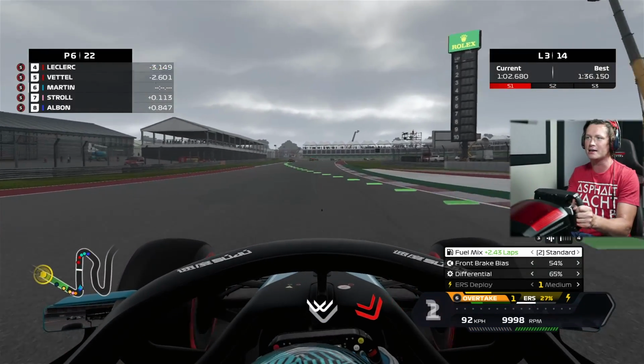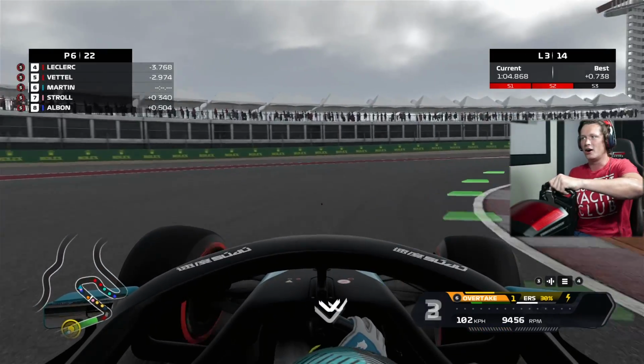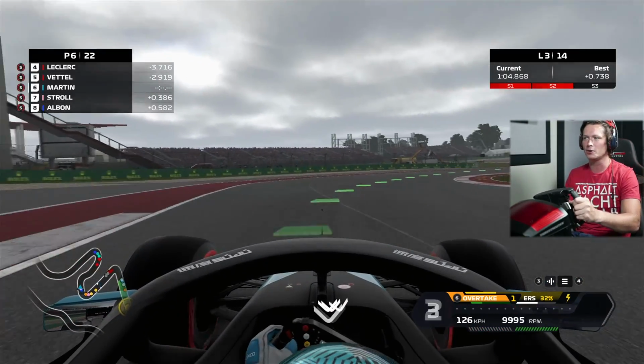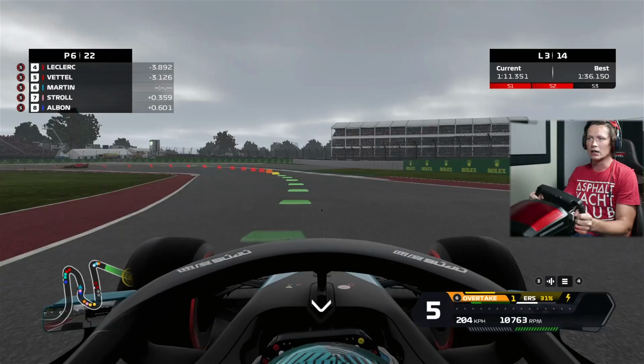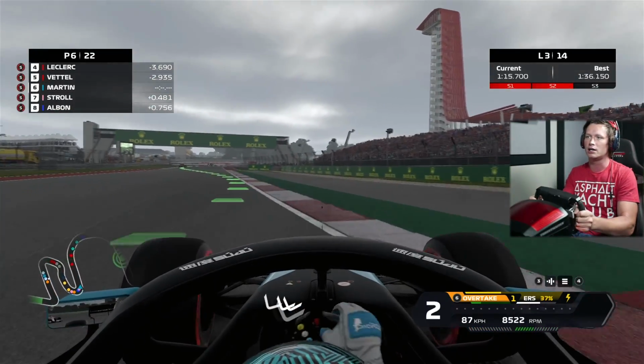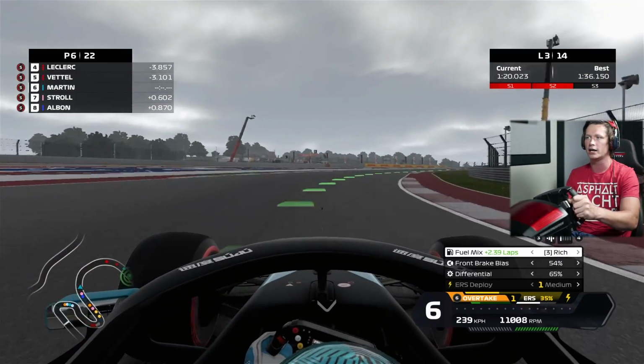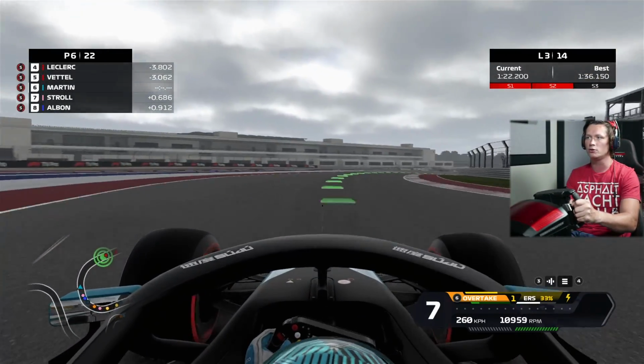Ooh, don't be taking out any bollards today, Trev. Let's go, baby. Got him on that crazy straight. Holy cow. So we have a lot of extra fuel. I think we might want to be a little bit extra aggressive with our rich mix. Like, I'm going to run rich through this right-hander here. Don't go too far inside. Don't go too far outside.